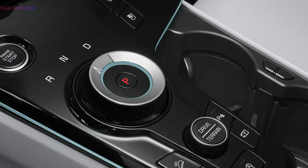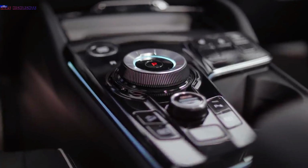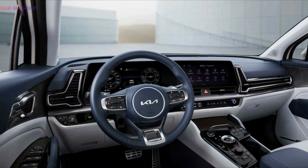The L-shaped console is also smartly finished in gloss black plastic and accommodates another smaller dial for driving modes, engine start/stop, and seat ventilation, GT-Line only, and heating, SX Plus and GT-Line.